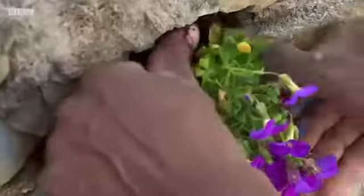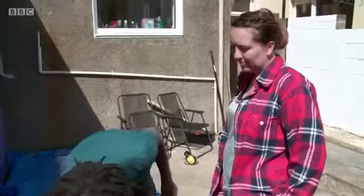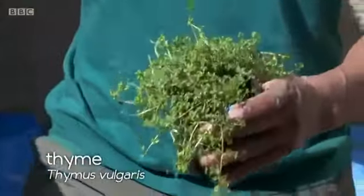Planting up a wall like this couldn't be easier. Simply press the plants into the nooks and crannies. Just make sure you've given each plant a good soak in water first. There's some thyme here. Oh, I love thyme. I just smell that. All right. So will I be able to cook with this? Yeah, no reason why you can't. Okay. And that will cascade down.